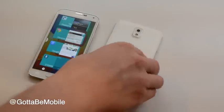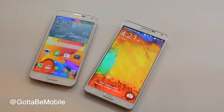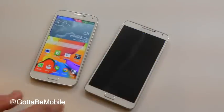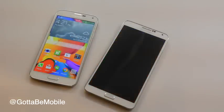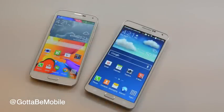That's a quick look at the Galaxy Note 3 versus the Galaxy S5. Two great smartphones. You can head over to GottaBeMobile.com. Check out the description for a link to this comparison where you can see more photos and more details, specs, things like that. Everything you want to know about how these two devices stack up.